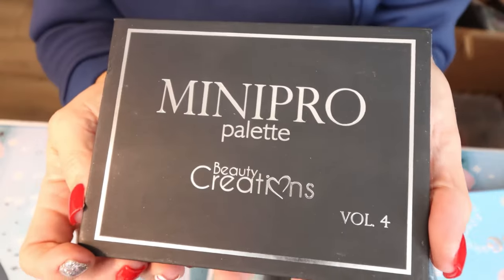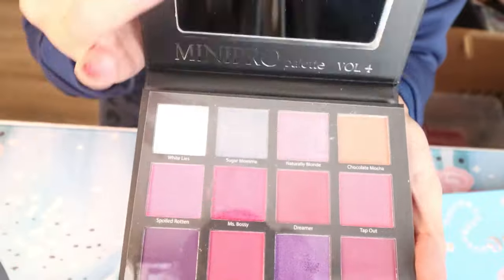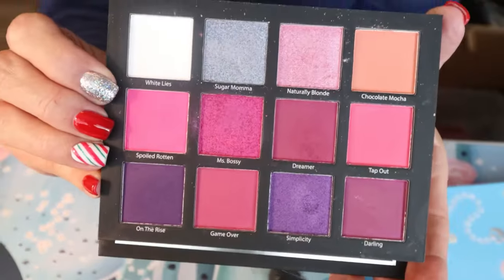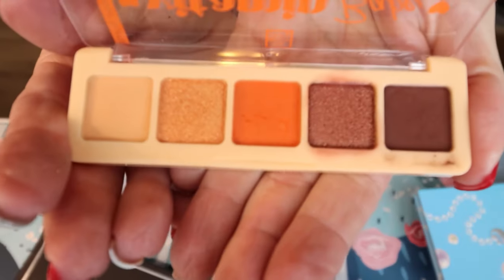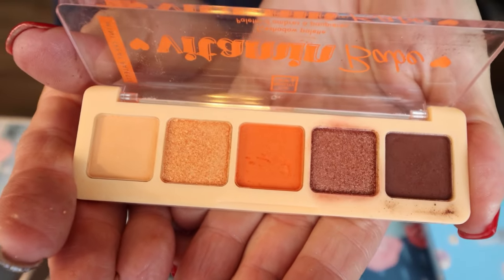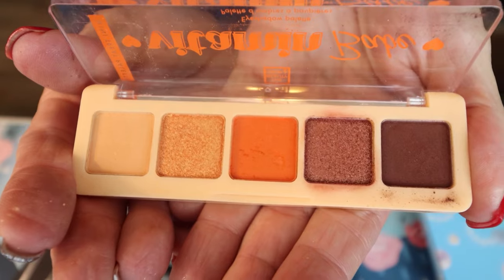I have a couple palettes from Beauty Creations. First is this Mini Pro palette. It's a pink and purple color story. I have this color story, so I'm decluttering. I'm also decluttering this little five pan from Beauty Creations as well. Just a neutral color story.